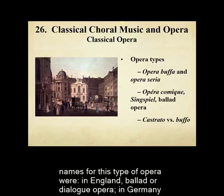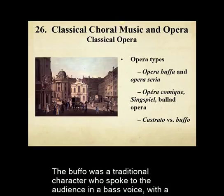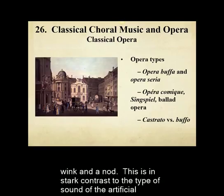The names for this type of opera were, in England, ballad or dialogue opera; in Germany, Singspiel; in France, opéra comique; and in Italy, opera buffa. The buffo was a traditional character who spoke to the audience in a bass voice with a wink and a nod. This is in stark contrast to the type of sound of the artificial soprano, the castrato.